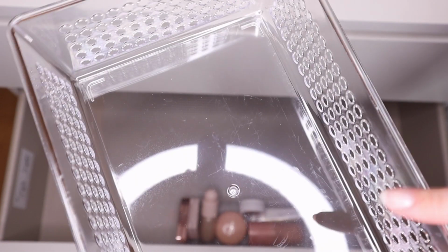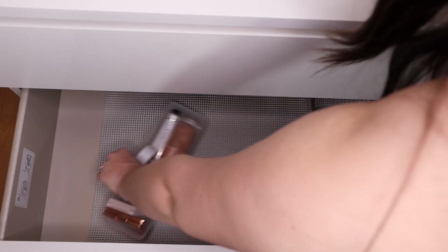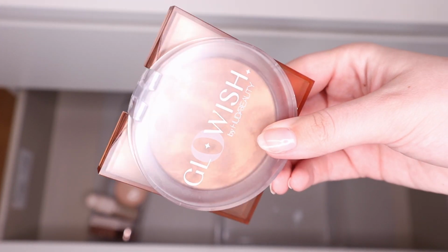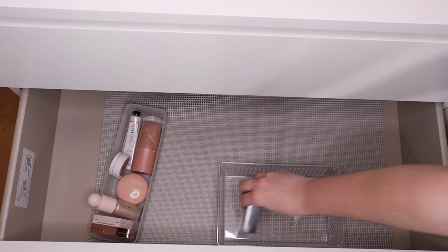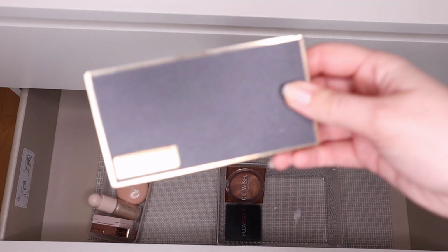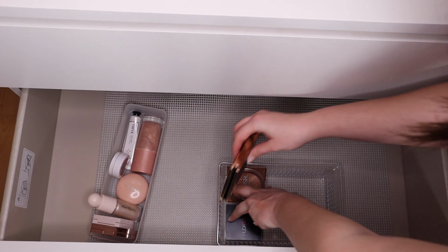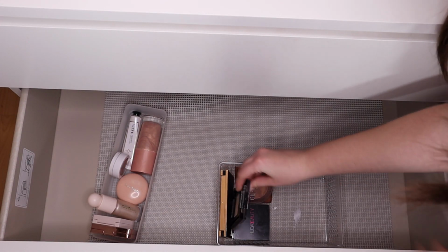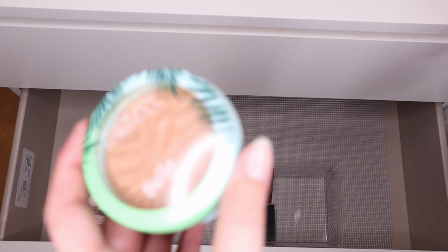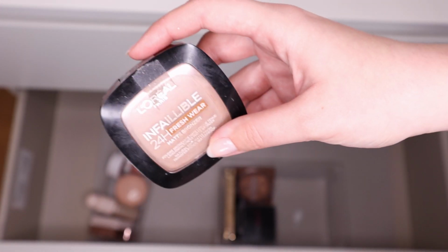I'm not sure if I should use this container for bronzers or this one. Maybe let's try this one. Let me just move these to the side. Now for bronzers, I have my Glowish bronzer and the Huda Beauty cream bronzer. I have my Vive bronzer palette. I have my Wet n Wild bronzer. Then I have my Physicians Formula Butter Bronzer and my L'Oreal bronzer.